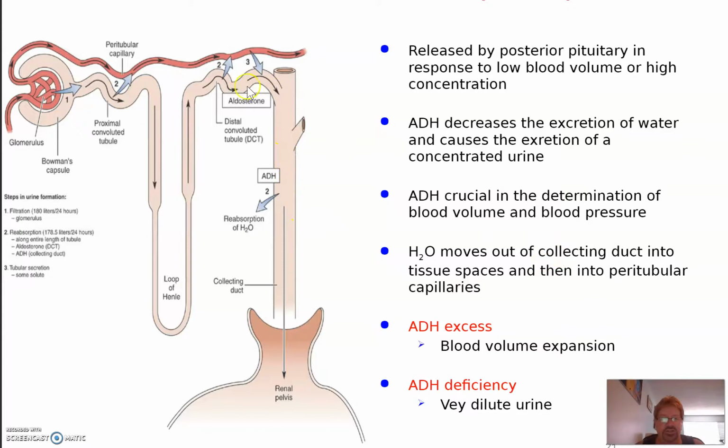Now remember, the stuff is moving this way, guys, like the arrow shows. Aldosterone from the adrenal cortex works right at the distal convoluted tubule and the collecting duct, and ADH even further.